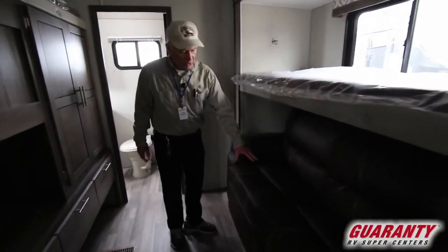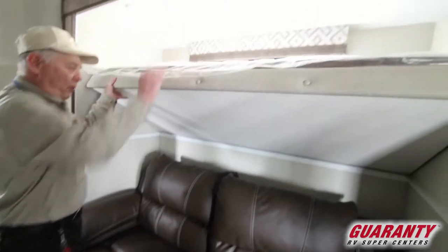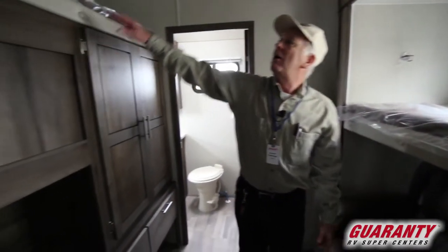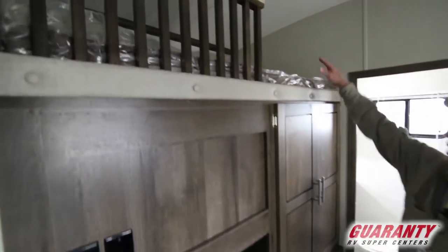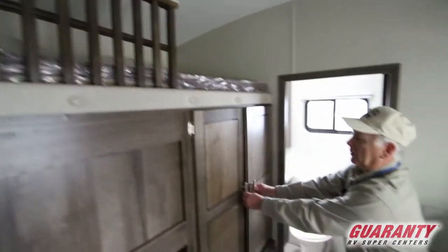Got a nice couch here that will fold into a bed. This part here will lift up and fold away so you can watch the television if we have a television mounted over here. Up here we have a loft. If you don't have anybody who wants to sleep up there, that's great storage. Stick some bins up there and you got a lot of room up there.